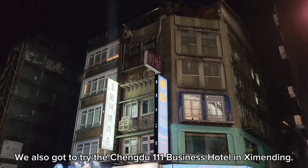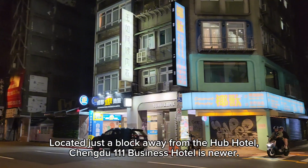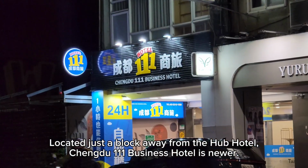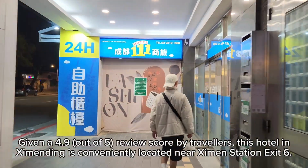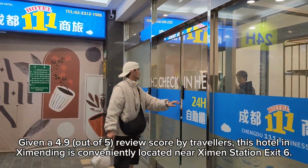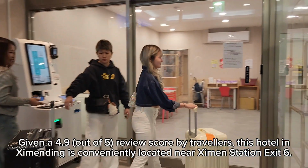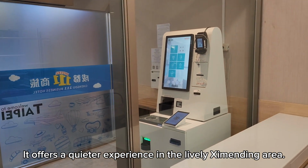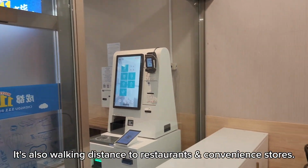We also got to try the Chengdu 111 Business Hotel in XIMENDING. Located just a block away from the Hub Hotel, Chengdu 111 Business Hotel is newer. Given a 4.9 out of 5 review score by travelers, this hotel in XIMENDING is conveniently located near Ximen Station Exit 6. It offers a quieter experience in the lively XIMENDING area. It is also walking distance to restaurants and convenience stores.